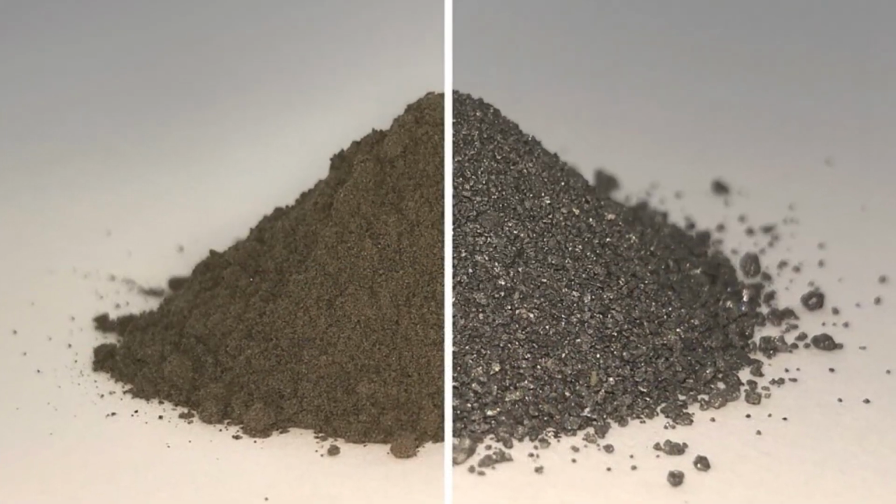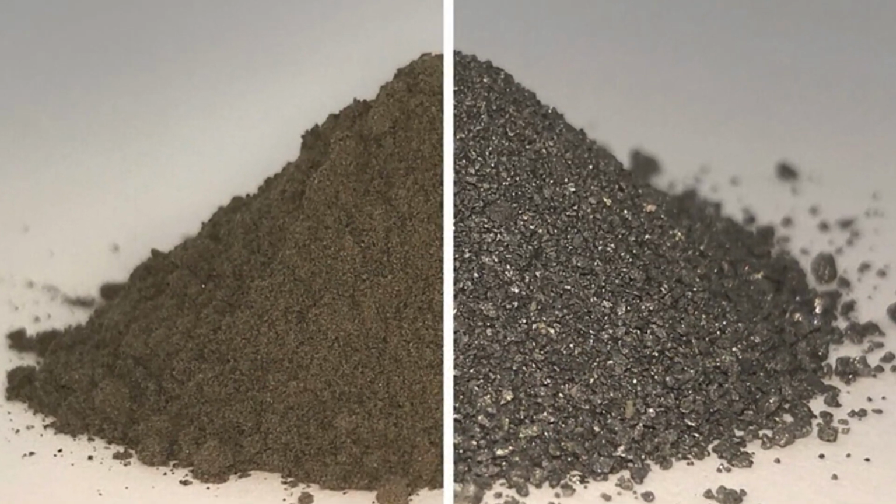Today we'll be looking at how this new machine splits moon dust into oxygen and metal.